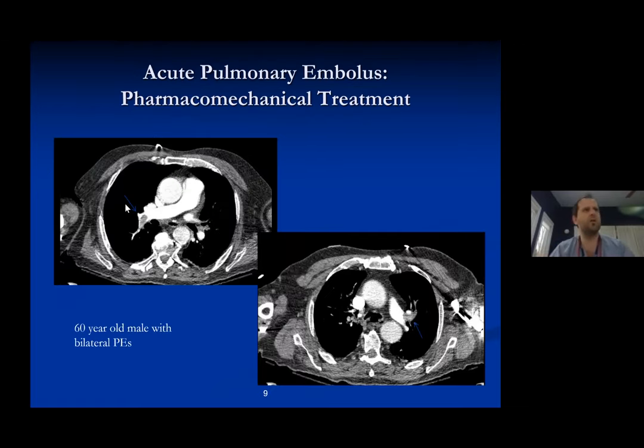Now, in terms of acute PE treatment, this is really where some of the advancements over the last couple of years have made a huge difference clinically in patient care. For decades, we've been able to do primarily pharmacological treatment. So the mainstay of PE treatment in patients who are stable is to put them on systemic heparin, and see how they do. In patients who are more in extremis, so hemodynamically unstable or getting there, there are more invasive methods of treating their PEs.